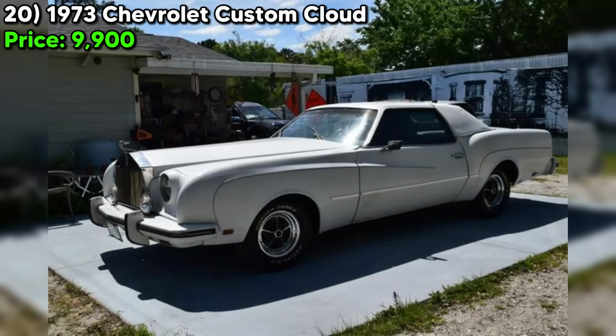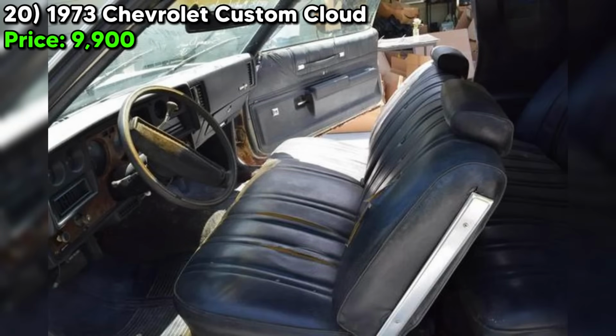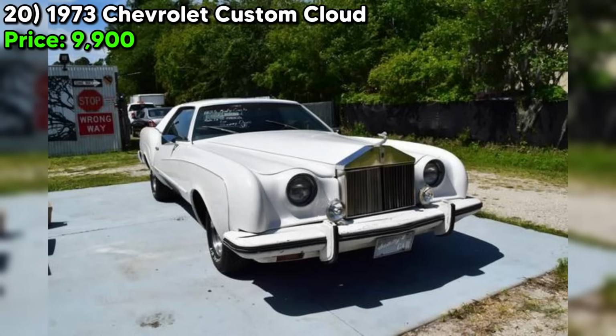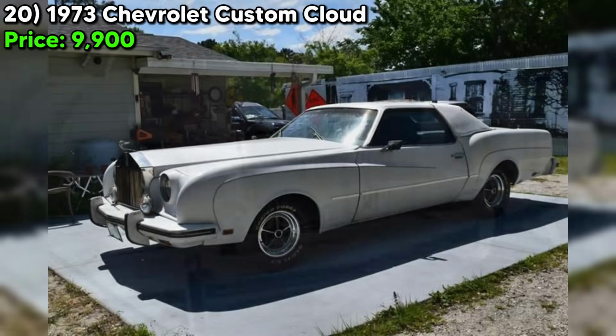The fact that it was discovered in a barn suggests that it may have been hidden away for years, waiting to be rediscovered and appreciated by a new owner. However, it's important to approach this sale with a degree of caution. The seller does not provide detailed information about the current condition of the vehicle, which is a crucial factor to consider when purchasing a classic car.